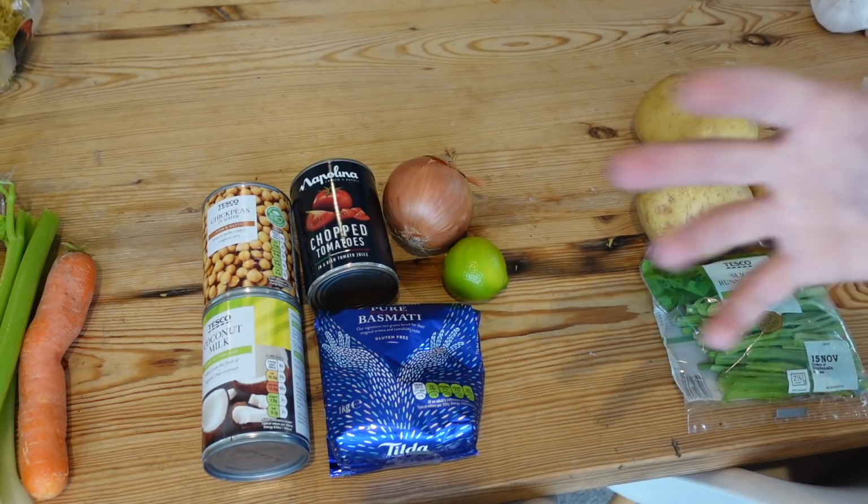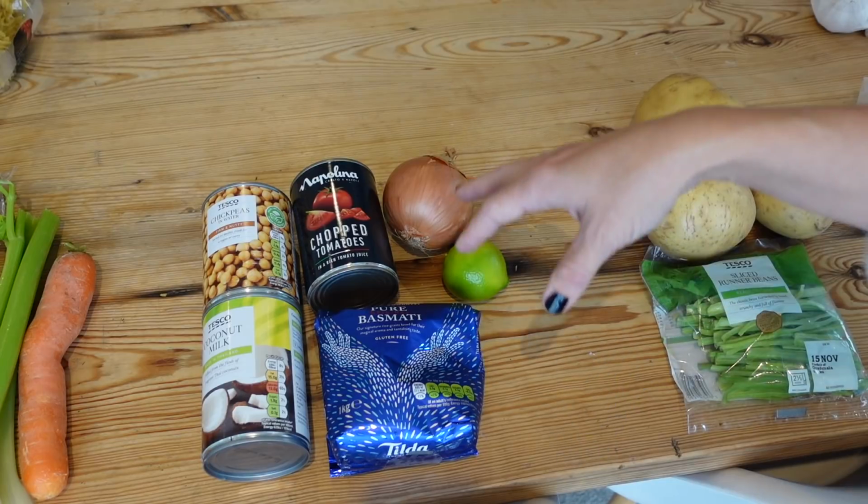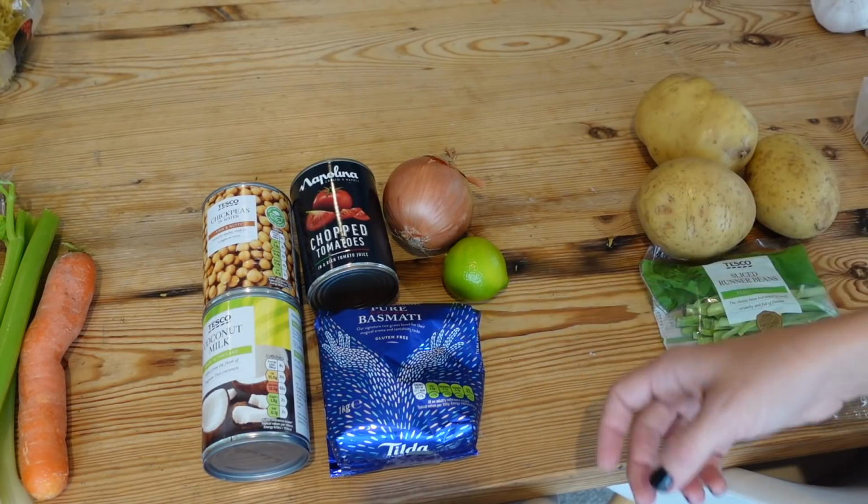If you're one who is a bit worried about making curries, then I would definitely start off with something like this, because you can't really go wrong with this.